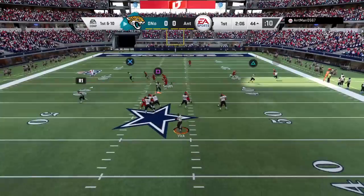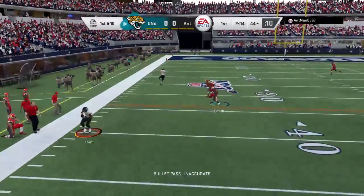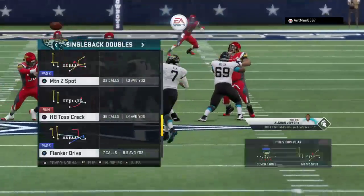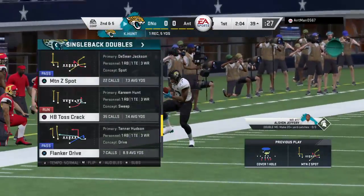This time they'll throw it with Vick. Looking left side, and he's got a man. It's Hunt. And he'll go out of bounds after taking it a little further down inside the 40.